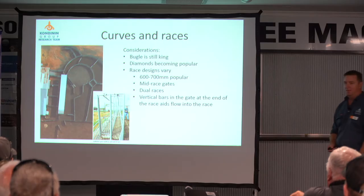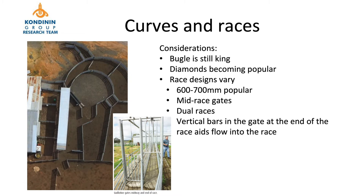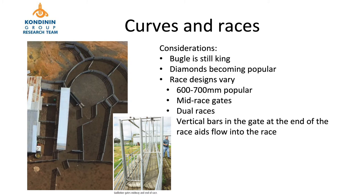Curves and races, the bugle design's still king, but we're seeing a lot of these diamonds now in yards. Just being able to shift sheep from one pen to any other, just through the diamonds, is a really popular design. Who's installed a set of yards recently? Yep. Does it have a diamond in it? Yep, nearly everyone. So that's one of the emerging trends. Dual races are popular, vertical bars on the end gates just to assist flow into the race.